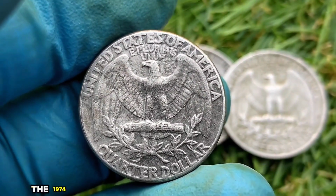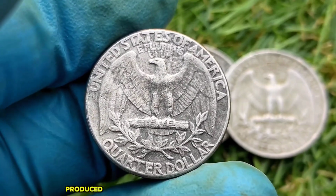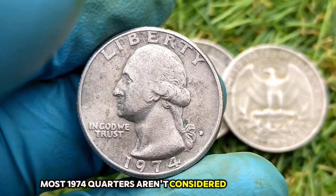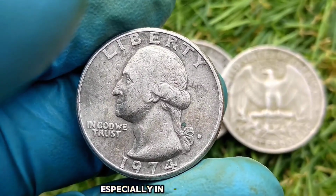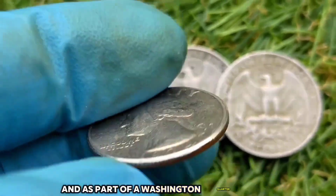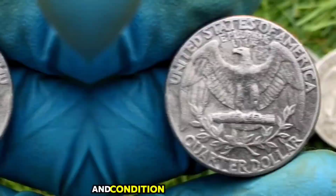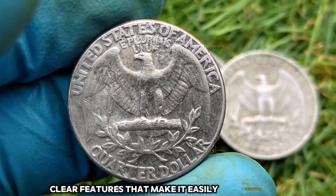The 1974 Washington quarter had a substantial mintage, with over 860 million coins produced across multiple minting facilities, including the Denver Mint. Due to this large mintage, most 1974 quarters aren't considered particularly rare. However, the 1974 D large date version, especially in fine condition, has become highly sought after, both as an error coin and as part of a Washington quarter series. While the overall mintage was high, the 1974 D large date quarter's appeal lies in its unique design and condition. In fine condition, the coin shows moderate wear but retains clear features that make it easily recognizable.